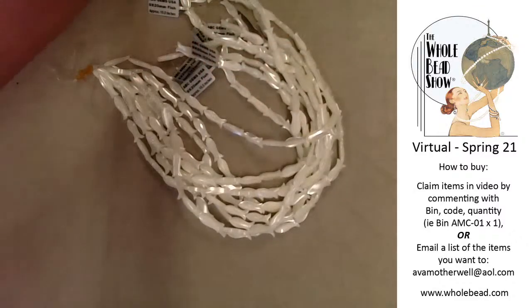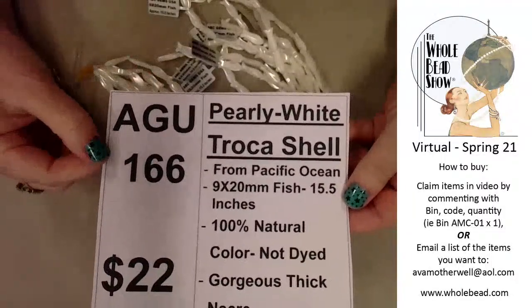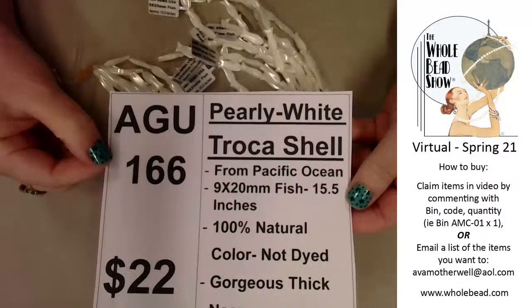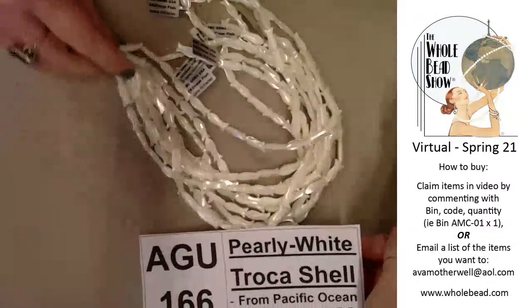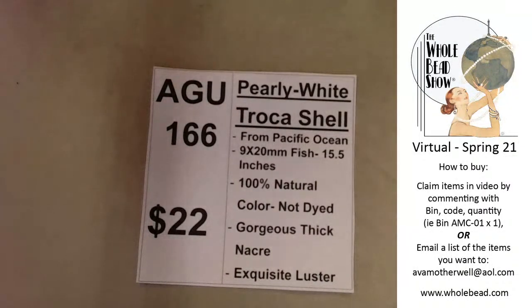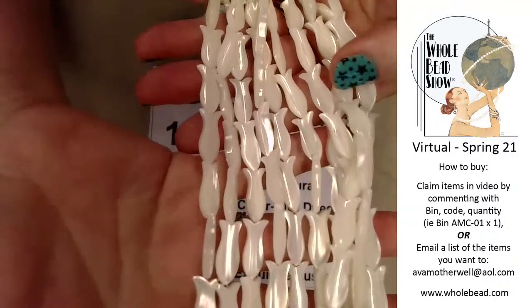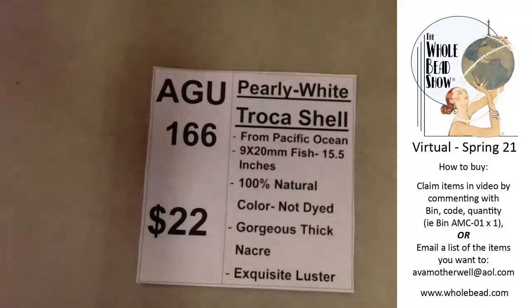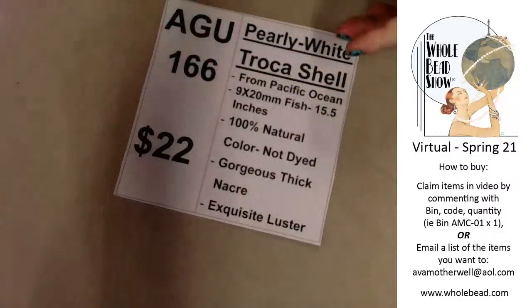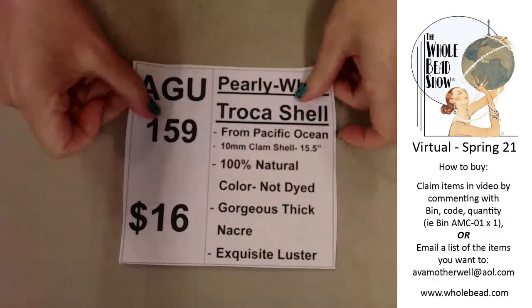Okay, this one is AGU 166, and they are 9 by 20 millimeter fish, 15.5-inch strands. And again, these are natural color. They are not dyed. That's the fish.